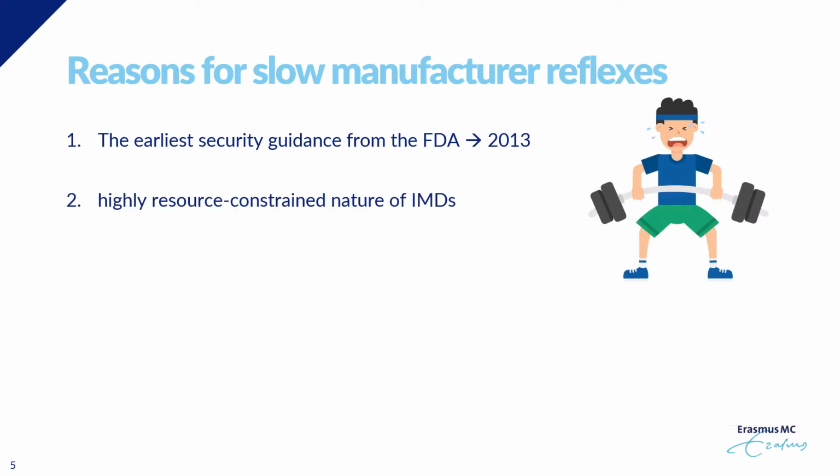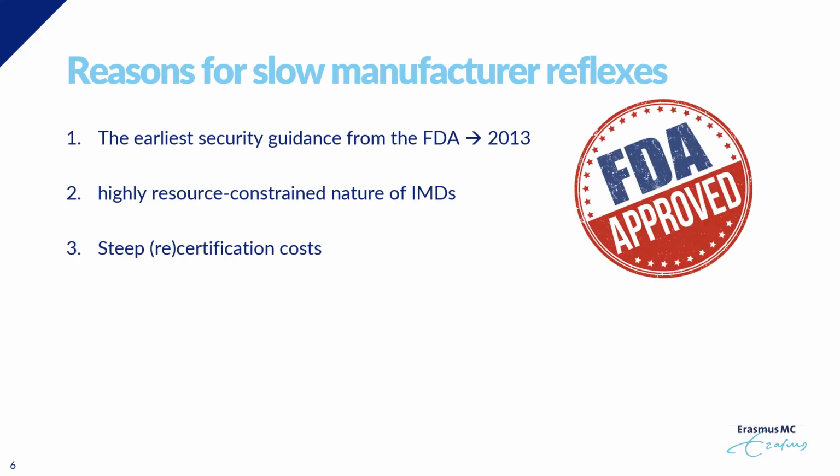Secondly, the highly resource-constrained nature of IMDs could be perceived as prohibitive for incorporating mainstream security provisions while maintaining a high device autonomy and a small form factor. Fortunately, modern advances in embedded computing permit the ample use of such provisions without significantly impacting device autonomy. Thirdly, the steep recertification cost is a major impediment to rehashing IMD design to include security provisions.